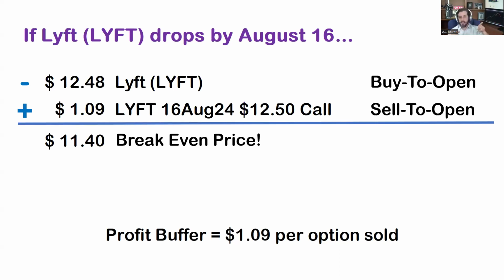Now, in a few moments here, and I'm watching the clock, I'm going to show you how I reduce the risk on return even more with an active tactic. But just built in inherently into this strategy is that profit buffer. So that's kind of cool too.